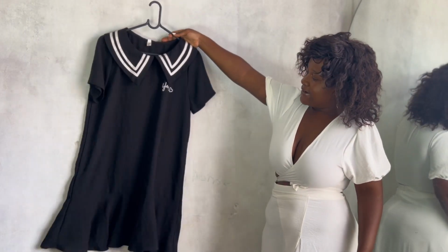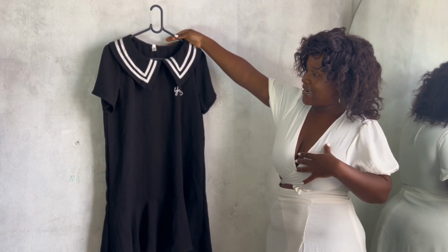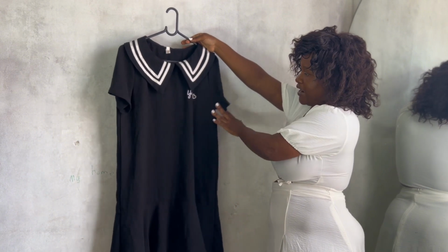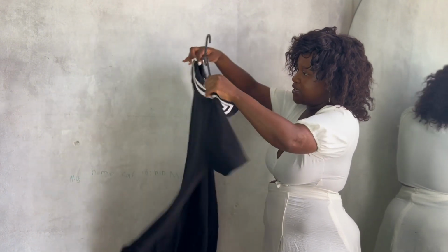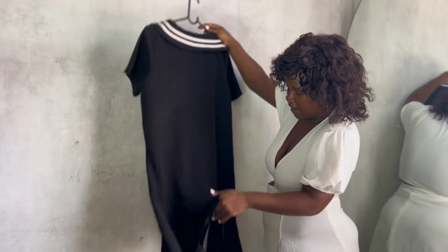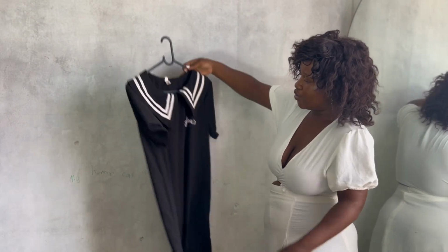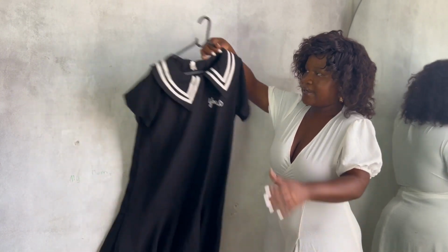We have another black and white dress with some collar detailing and a bit of wording written here. I think this is a cute dress. I would rate it a 10 out of 10. It just has a bit of dust over here, which is nothing to worry about because these are still going into the wash. It has no imperfections. Really good quality dress.